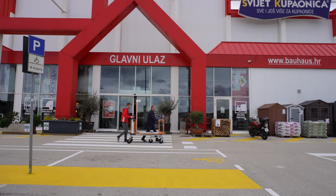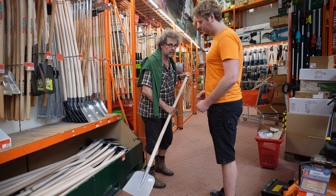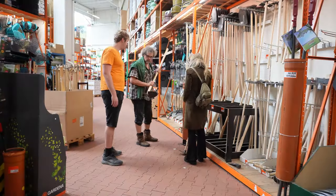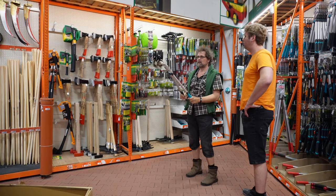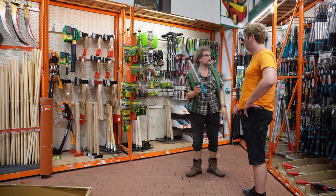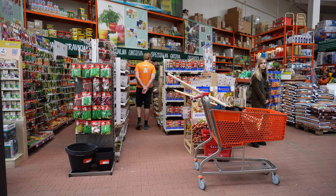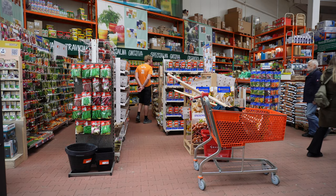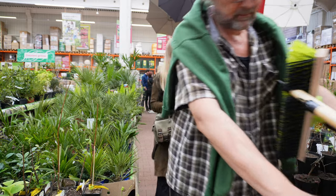What do we need for gardening? One spade. One hoe. One hedge trimmer. Shopping trolley is already filling up nicely. Maybe some seeds. Some flower bulbs. And also some plants.